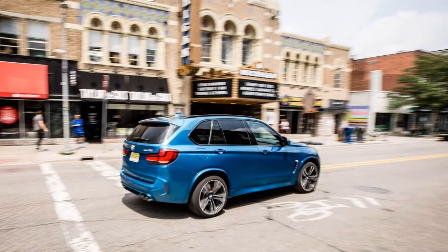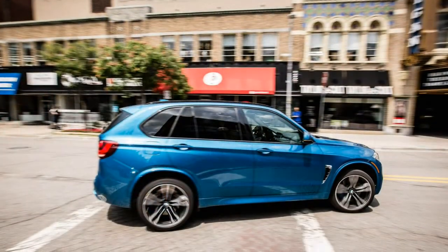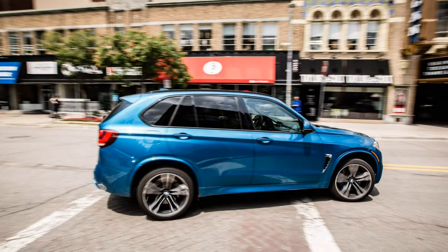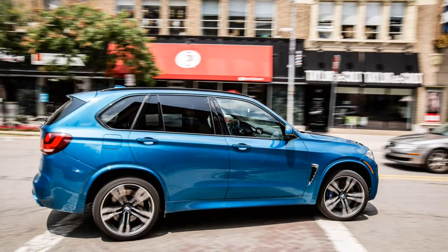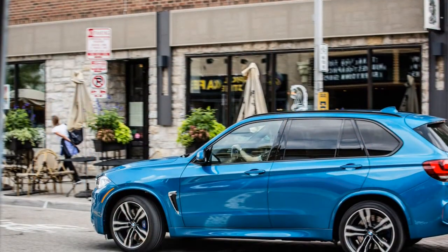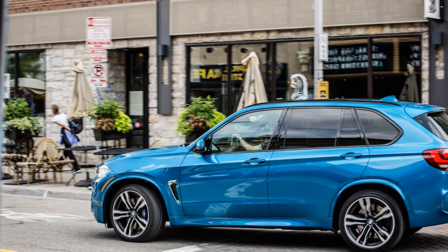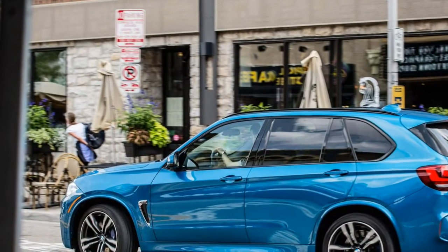BMW's M Shop has stuffed a 567 horsepower twin-turbo V8 into the engine bay, while an 8-speed automatic transmission and M-specific suspension and all-wheel drive system round out the powertrain. The X5M puts up sports car-adjacent numbers in nearly every category we measure, but where it excels is shocking unsuspecting passengers with its improbable quickness.